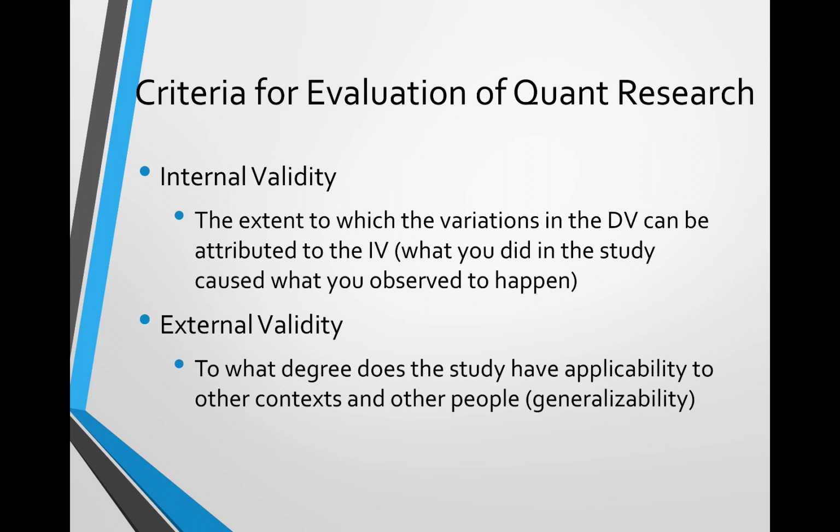So we have the internal and external validity of the study. And in this case, internal validity is how confident are we that the independent variable led to the changes in the dependent variable. External validity is how generalizable are your results? Are they applicable to other contexts or other people? And so you're going to evaluate your quantitative study on these two criteria.